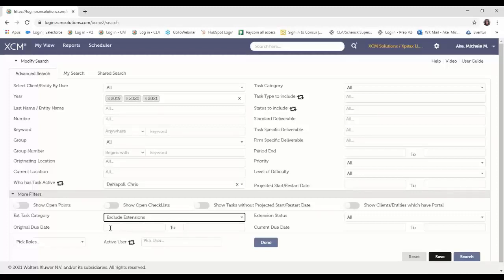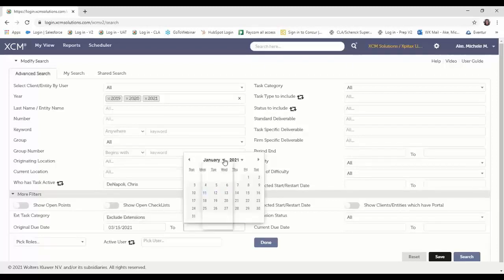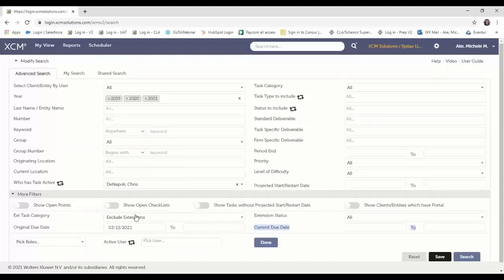Then you can populate the original due date. So if you want to look for all your 3/15 tasks that don't have extensions, you plop 3/15 in here, 3/15 to 3/15, or you can do 3/1 to 3/31 if you want to look at the whole month. And then you can do a search and it'll show you all your tasks that don't have extensions.